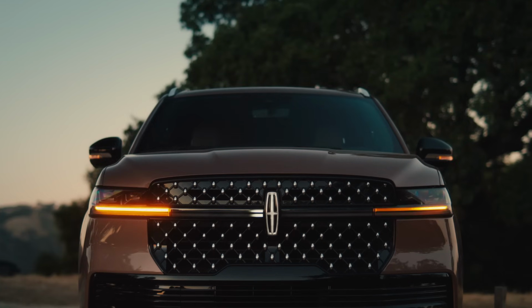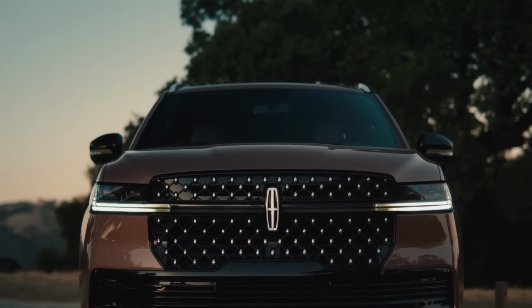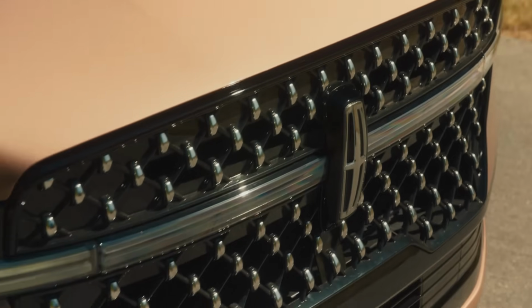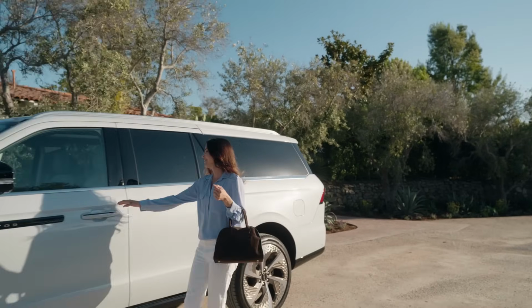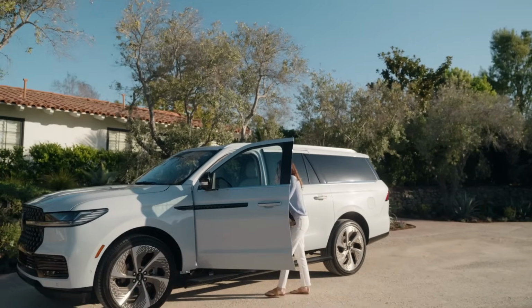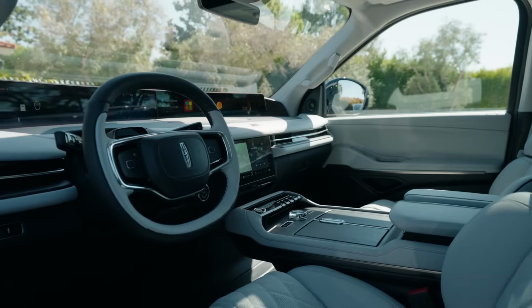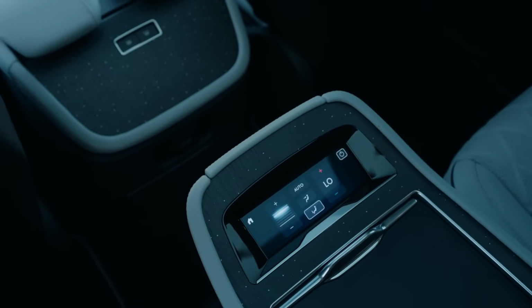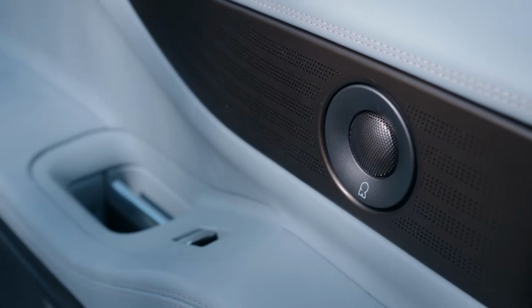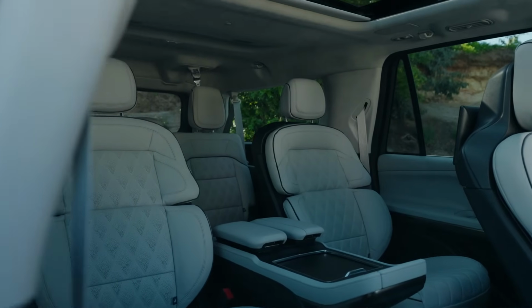But I will say there is something about the exterior design of this Navigator that doesn't really scream luxury to me. In some cases, these Black Labels can get up to around $130,000, and there's something about the exterior styling that just doesn't say that to me. Now, having said that, the interior, damn, this thing's nice. The materials are super soft, comfortable. Even some of the finishes on the surfaces I think are really nice. So I like that aspect.